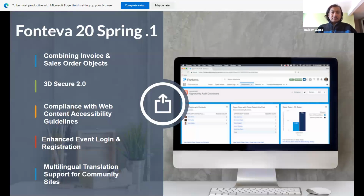Let's look at Fonteva 20 Spring 1. What's in it for you? That will also perhaps motivate in some way. Should you even consider upgrading? And if it is a supported version, how long do you have to upgrade?